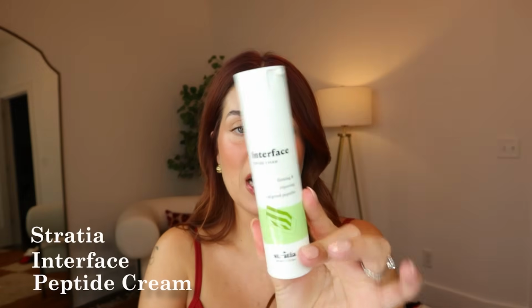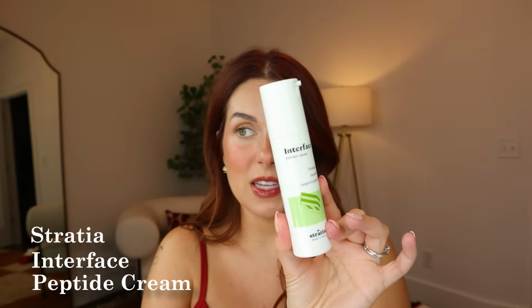You must. So these 2 were also Reed's. One I would use and one I just feel okay about. This is the Interface Peptide Cream from Stratia Skin. I really like this product. It's a little bit light for me in general, particularly at night. I'm also a little bit of a mouth breather, so I need some thickness of moisture around my mouth. I just find this to be a little thin, which is also why Reed likes it. It's tiny, 1.7 ounces. Reed went through this so freaking fast.